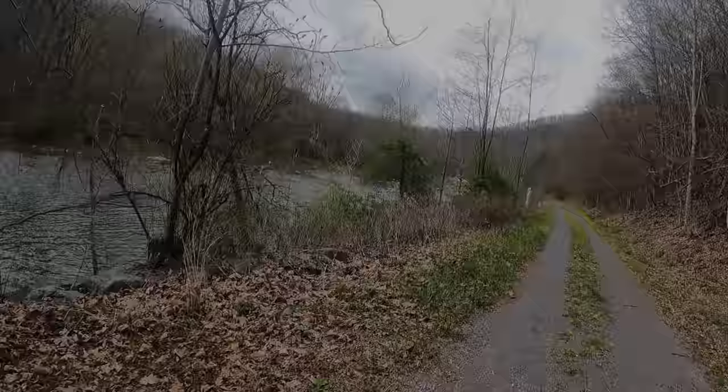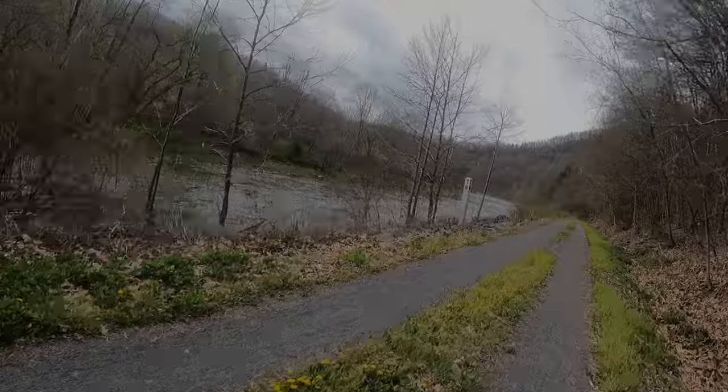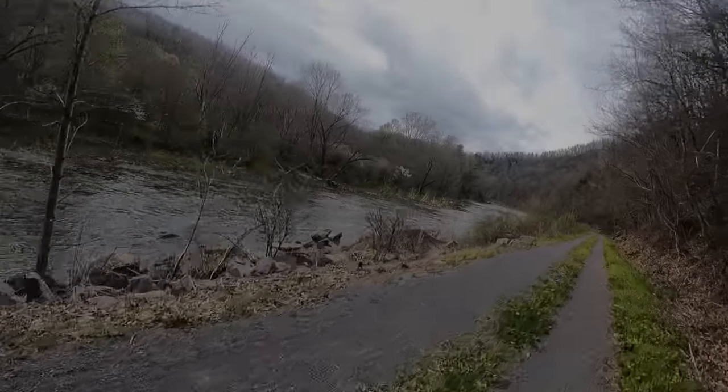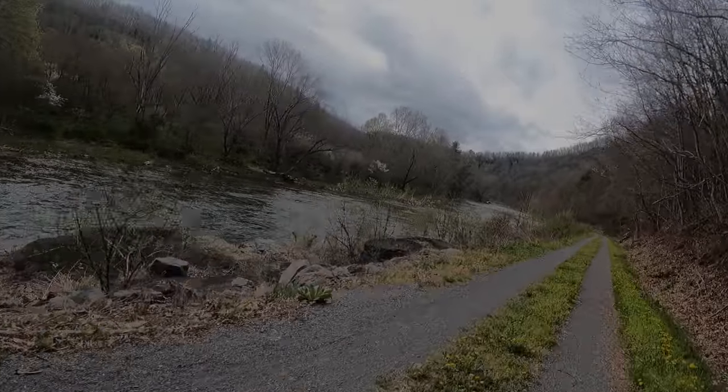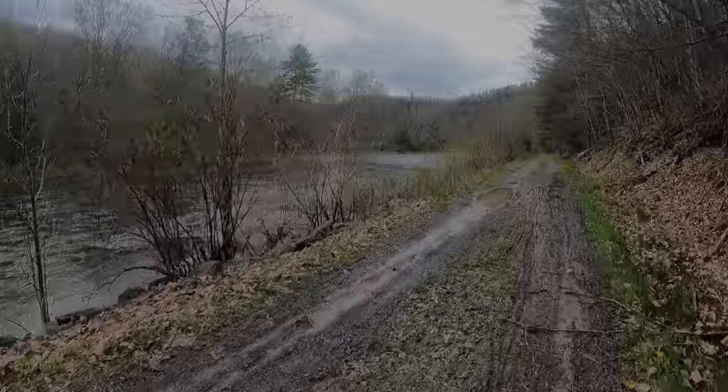I saw a trout jump when I was doing drone footage. Been 2 miles now. Those little bluebirds. So there's trout in this water. A little bit of mud.